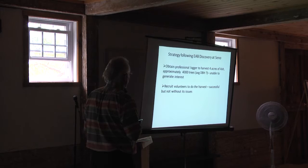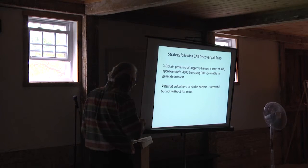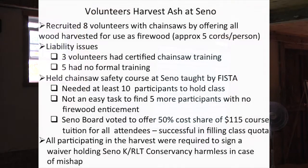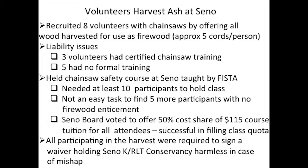We're going to recruit volunteers to do the harvest. It was successful, but it wasn't without issues. And here's how it went.